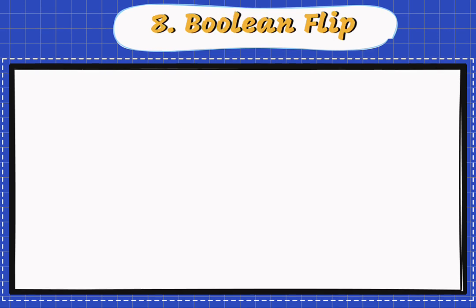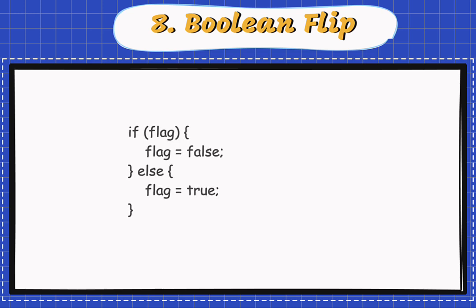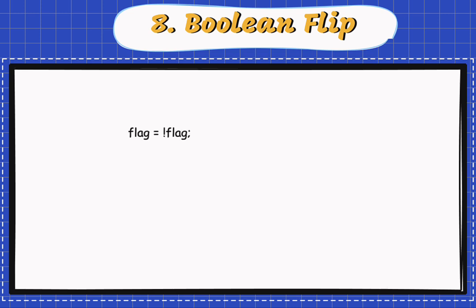Toggling a boolean or changing its value is another common pattern. Instead of writing out both the cases like this, you can just flip it in one line. Simple and expressive.